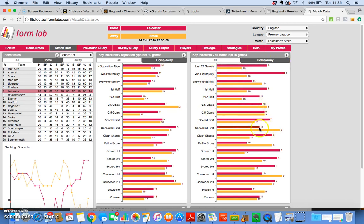So does any stand out here? Conceded first. Yes, this one stands out. So 13 in the last 20 games, Stoke have conceded first. So that's very, very interesting, because what you can do is actually back Leicester in the knowledge that the data is backing it up for you to trade out, because it's expected that Leicester will score first. Conceded first. Let's have a look.